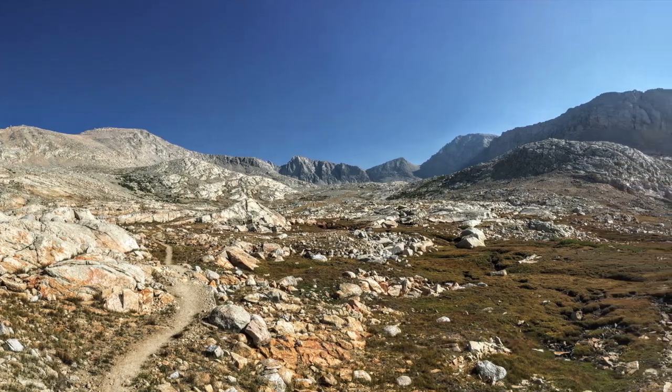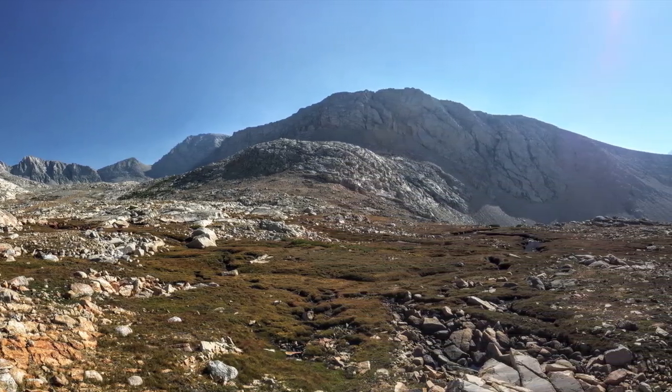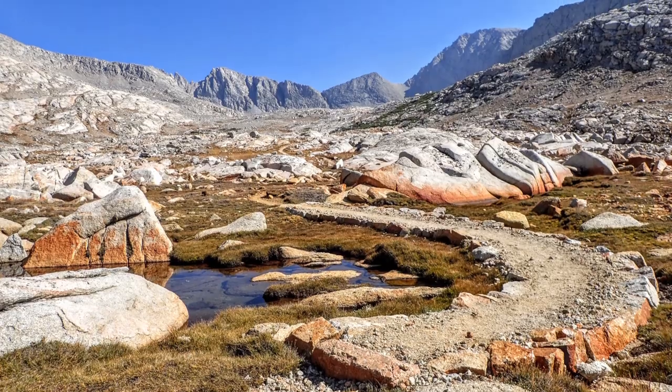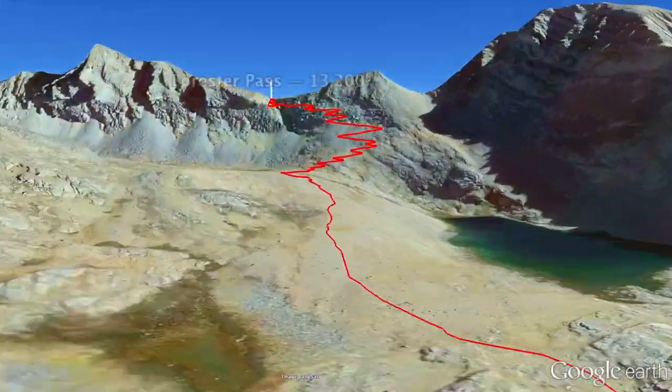After a short mileage day and a good night's rest, it was time for me to climb Forrester Pass, the highest on the trail at 13,200 feet. Like Mount Whitney, many parts of the trail here saw some exposure.